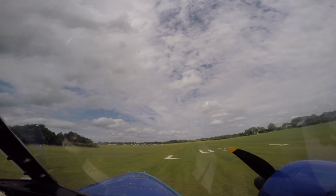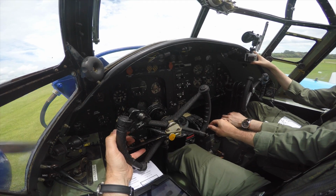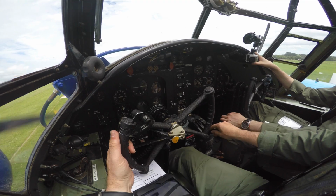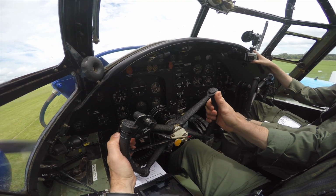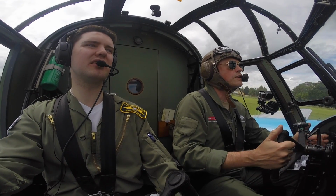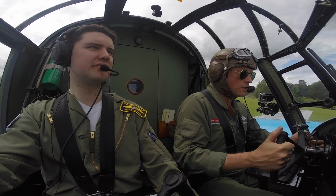Yeah. Now it's trying to turn into wind. There's a castering tail wheel. It's a pain in the bum. I can feel the wind blowing the rudder, trying to move the pedals. Try and use asymmetric power to steer as well, but it's a bit of a juggle. Obviously, it's a bit of a handful on the controls as well, especially with the wind blowing them so much. But the flaps are up.